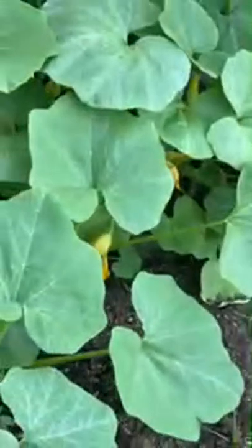Let me show y'all. Some of y'all haven't seen. I got some fruit. A little squash coming up. And these are from seed.